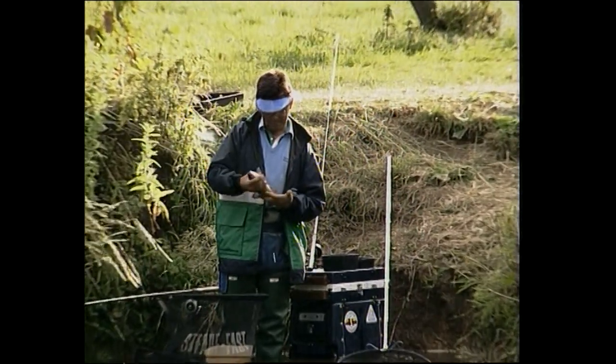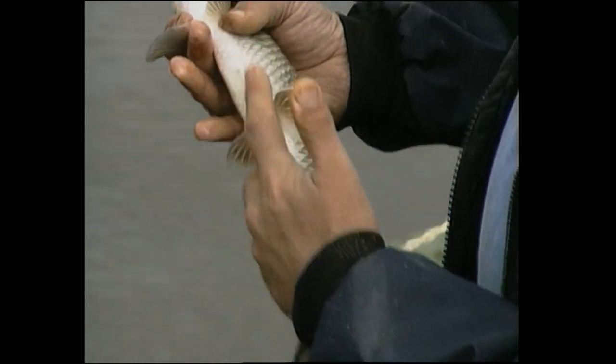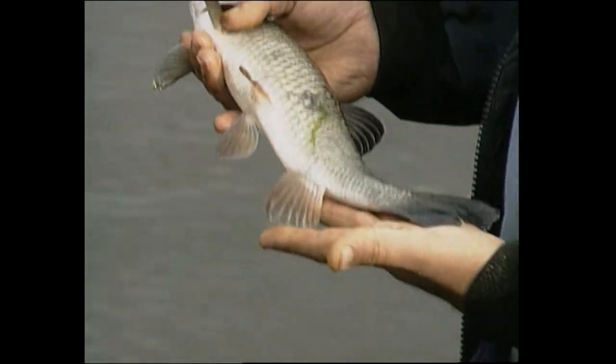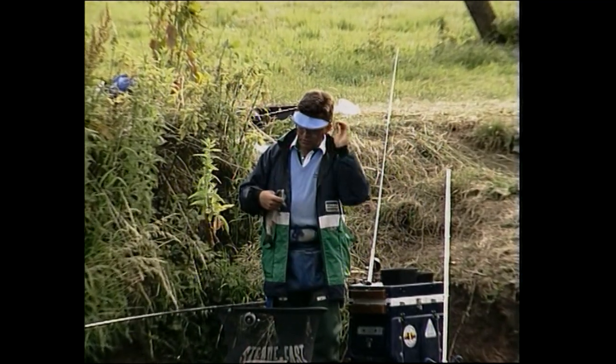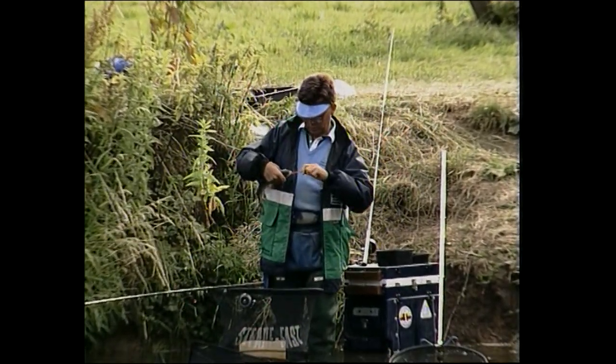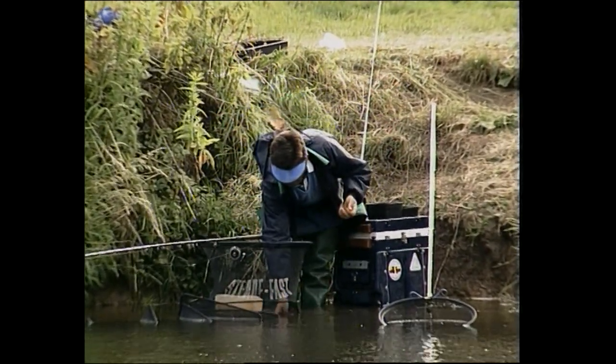Summertime fish, it's about pound, pound and a bit. In the winter, when that's put weight on, we've had a lot to eat, it would probably weigh pound and three quarters. In the net.